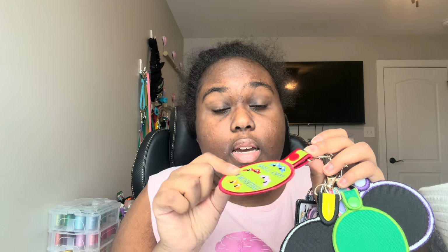And then this is the patch tab that matches the leash wrap and the other TMNT stuff you saw. So it says show off, I'm working. Made by the Sewing Spaniel. I designed this as well, and she brought it to life. Love it.